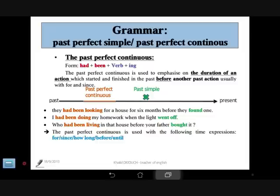Now, the past perfect continuous is used with the following time expressions: for, since, how long, before, until.